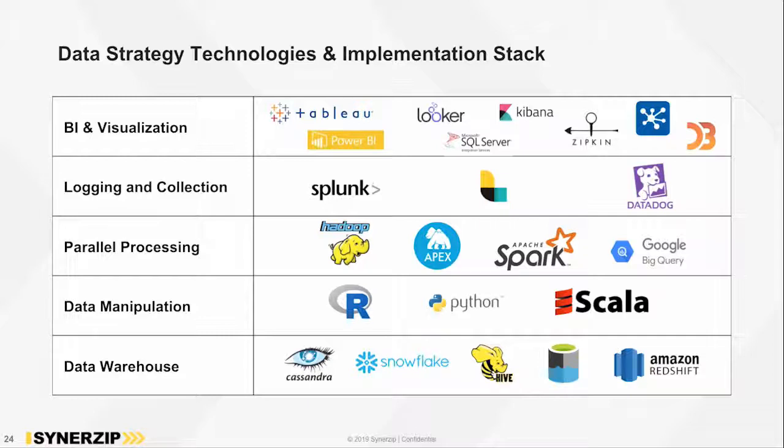The languages for data manipulation, Python is by far the most popular one, but we also have some teams that use R and Scala. And for data warehousing solutions, we use Snowflake extensively. We also use Amazon Redshift in some cases. Hive was being used, it was popular, today not so popular. And Cassandra is another one which we don't use much.